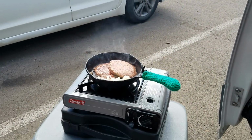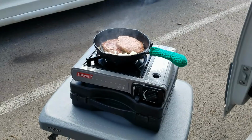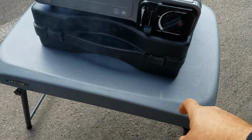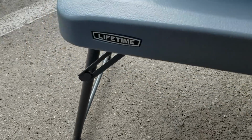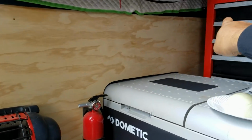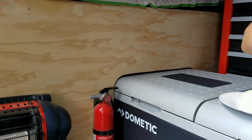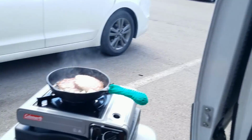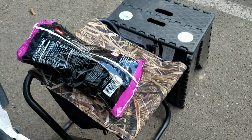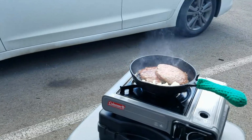Decided since I had the room here, it's a big parking spot, and I was able to pull far to the left, get my new little table out. It's made by Lifetime, and it fits between my toolbox and the bed, and also have room for my little fold-up stool as well.